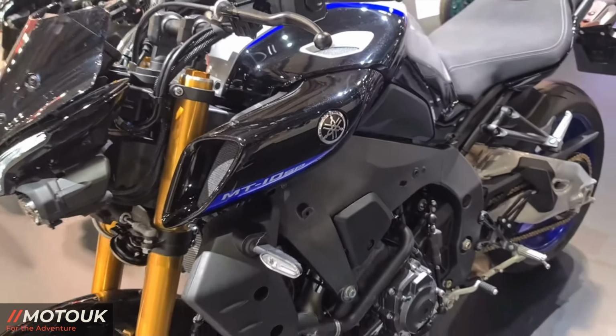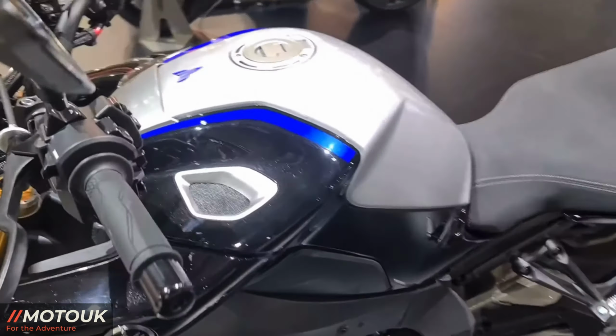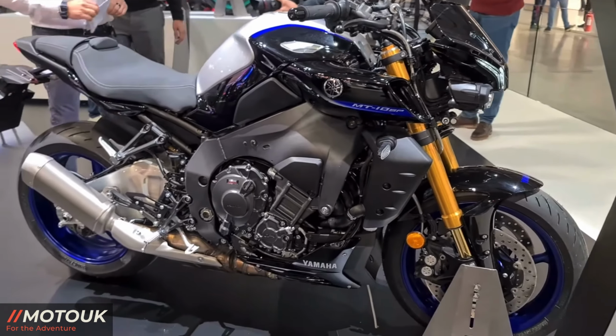Okay, so what we're going to do now is have a look at the Yamaha intro to the SP version. On the SP you get electronic Öhlins 2.0 suspension and a different colour scheme, and that seems to be the only difference. You do get a belly pan included on the SP version. So let's have a look at the intro and then we'll move on to my final thoughts.